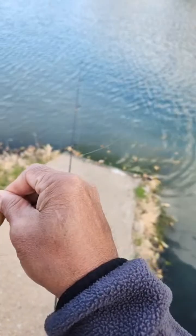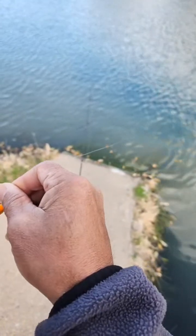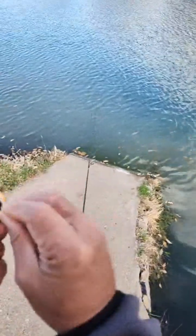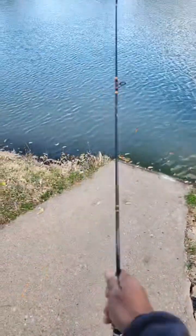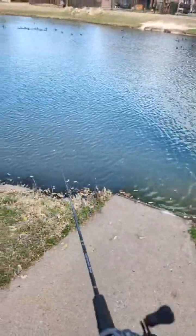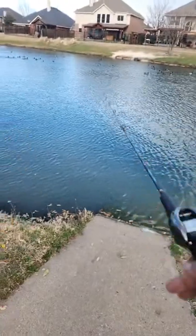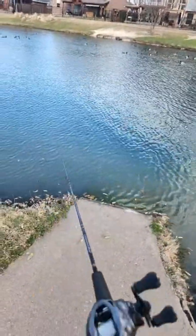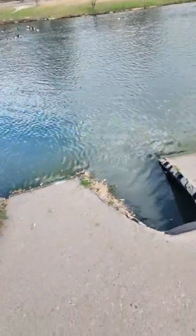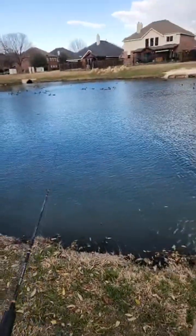Now, there's been times where I haven't finished the retrieve or the cast, but that's usually because I've got an obstruction. Like earlier when I fished Town Lake, McKinney, bait finesse style, there was a ton of junk right in front of me, about 10 foot out. So when I got close to that, I had to shorten the cast and basically lift my lure out of the water, or I would have been clobbered with all that junk.